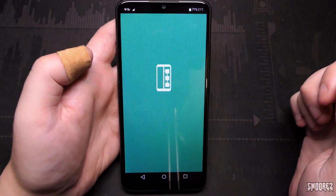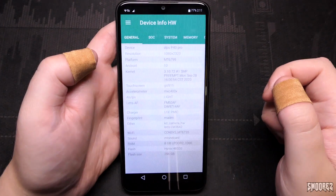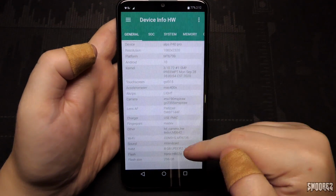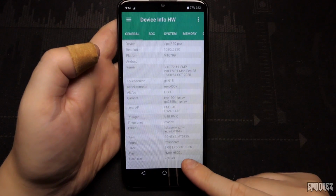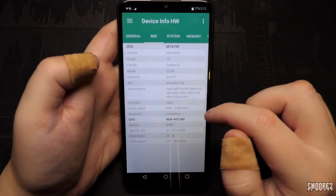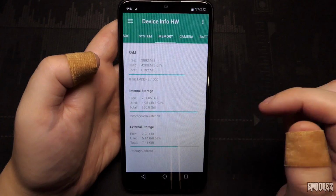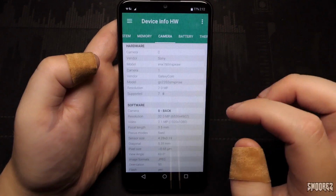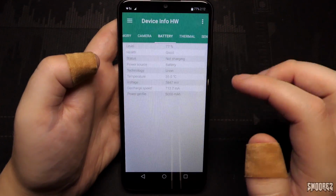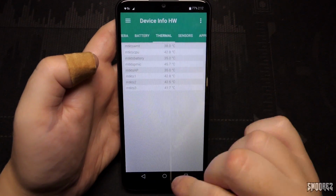Device Info Hardware, go on. Here we go. Show us the specs. MT6799. Okay, we have the Hynix module there, which I believe is an 8GB one, judging by the H8G2D. Yep, MT6799, that's obviously fake. Memory, 8GB, 256GB. We're not finding out the true specs here. Cameras are listed 32 and 16, yep. Battery, 5000 mAh, so Device Info Hardware is not really doing its job.